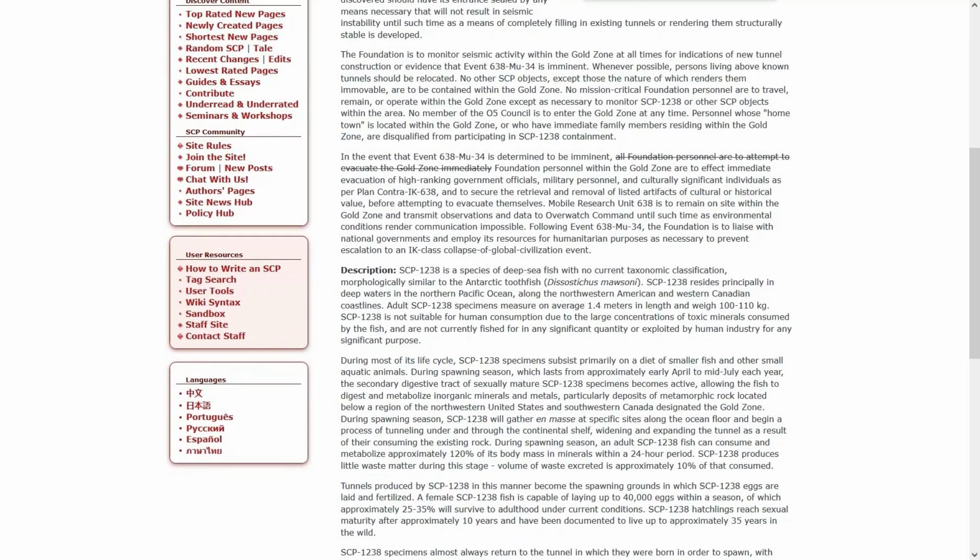The Foundation is to monitor seismic activity within the Gold Zone at all times for indications of new tunnel construction or evidence that an Event 638-34 is imminent. Whenever possible, persons living above tunnels should be relocated. No other SCP objects except those the nature of which renders them immovable are to be contained within the Gold Zone. No mission-critical Foundation personnel to travel, remain, or operate within the Gold Zone except as necessary to monitor 1238 or other SCP objects within the area. No member of the O5 Council is to enter the Gold Zone at any time. Personnel whose hometown is located within the Gold Zone or who have immediate family members residing within the Gold Zone are disqualified from participating in SCP-1238 containment.